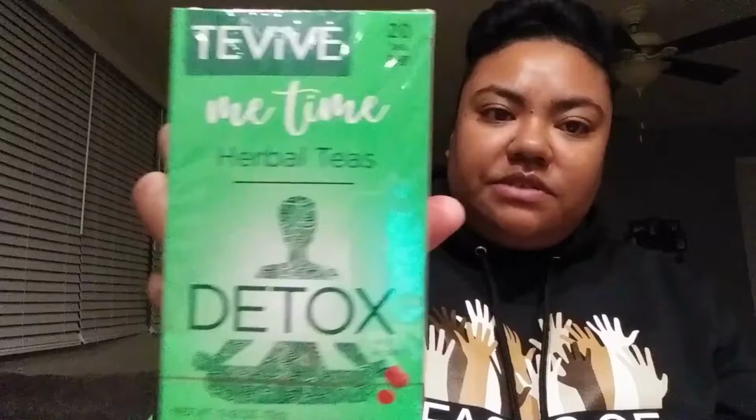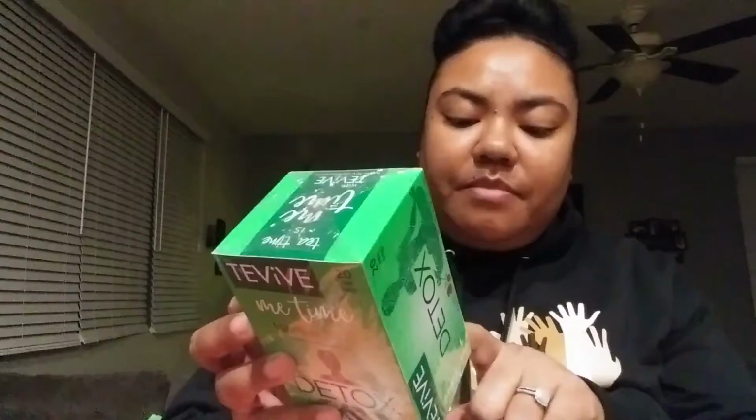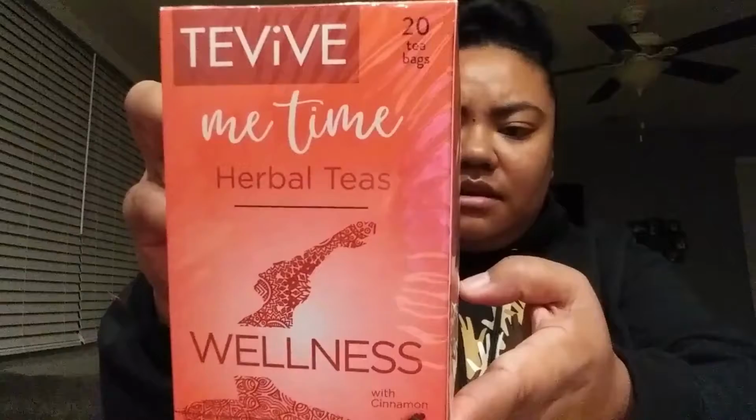This is good for wellness, to relax. This one is for detox, and it's green tea, rose hip, peppermint, and lemon balm. So I picked this one up to try. And then this one is herbal tea, wellness with cinnamon. This one has cinnamon, anise, sage, and more. So I picked that one up. This one is relax. And this has chamomile, rose petals, lavender, and more.